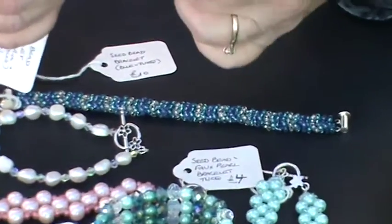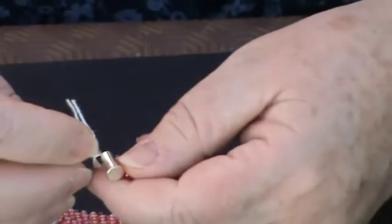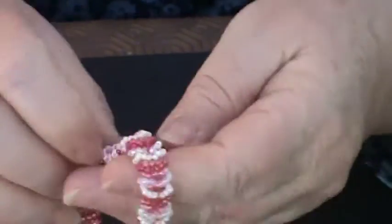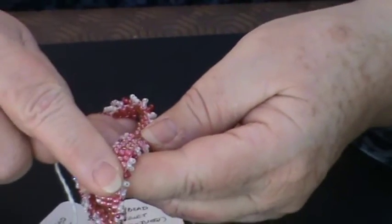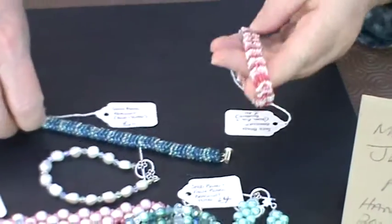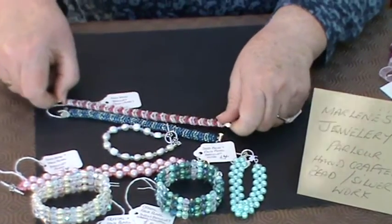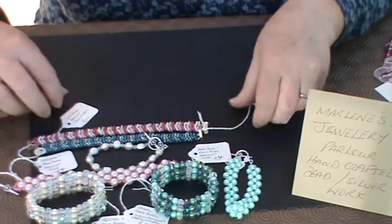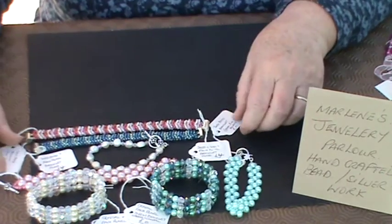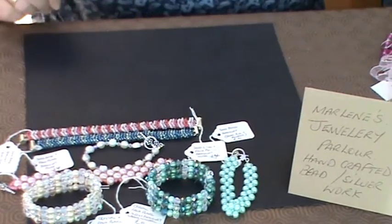This is a slightly magnetic slide clasp here, which works really, really well. And then she's used the different colours of the seed bead on a flat seed bead base, so there's an awful lot of work involved in this. And these two bracelets she's asking £10 for, which is extremely good value these days. They make a lovely birthday present. It's probably a wee bit late for Christmas, but certainly birthday presents, special occasions, anything that you care to mention really.